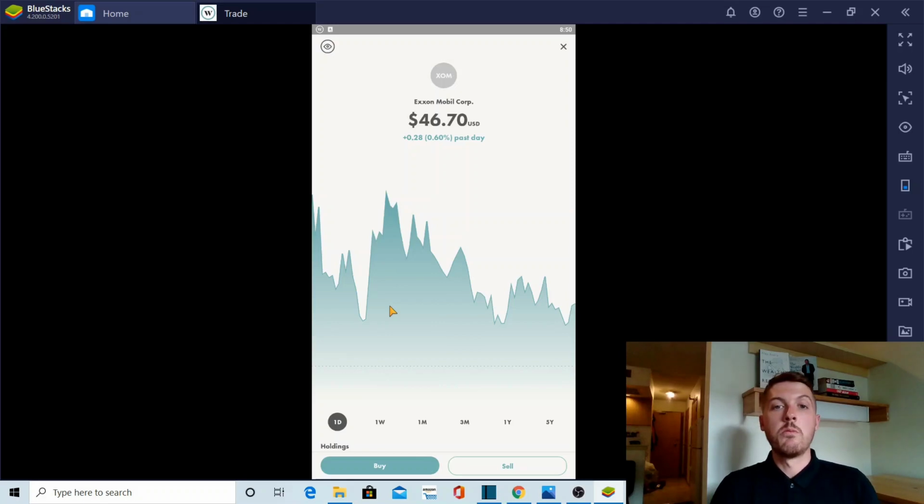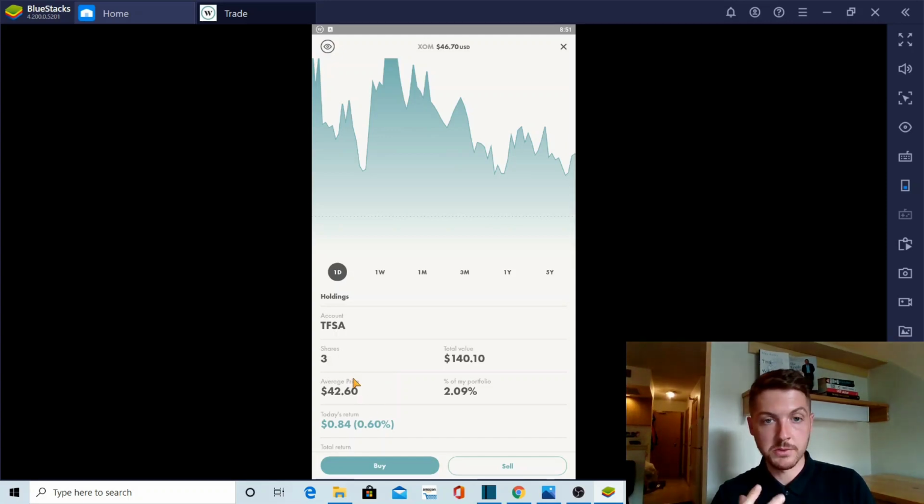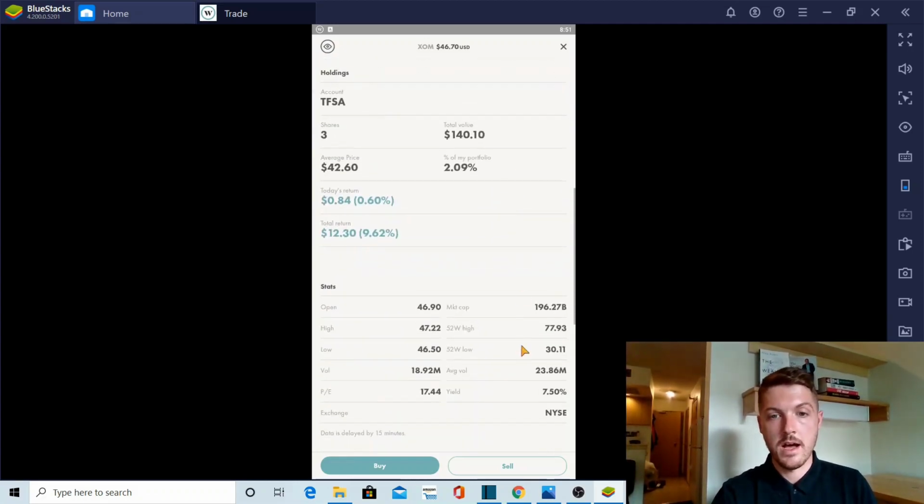Next up is ExxonMobil Corporation, which is one of the biggest oil companies in America. I've got 3 shares with these guys at an average price of $42.60. I'm up just 84 cents. Makes up just over 2% of my portfolio. The dividend yield is 7.5%.